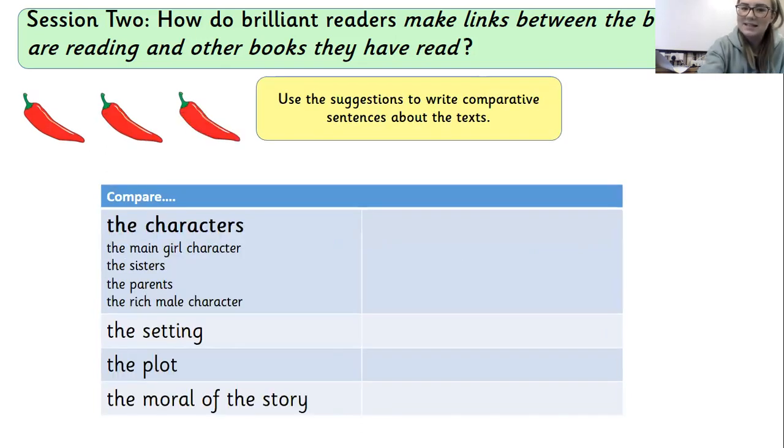Okay. And if you are a 3 chili challenge, this is what you're going to be doing. You are going to be drawing this table into your book, okay? And you're going to compare between all of these things. So you're going to compare the characters, the main girl character, so the rough-faced girl and Cinderella. What's the same about them? What's different? What's the same, what's different about the sisters and the parents and the rich male character? So in one of them, it was the invisible being, and in the other, it was a prince. What's the same about those?